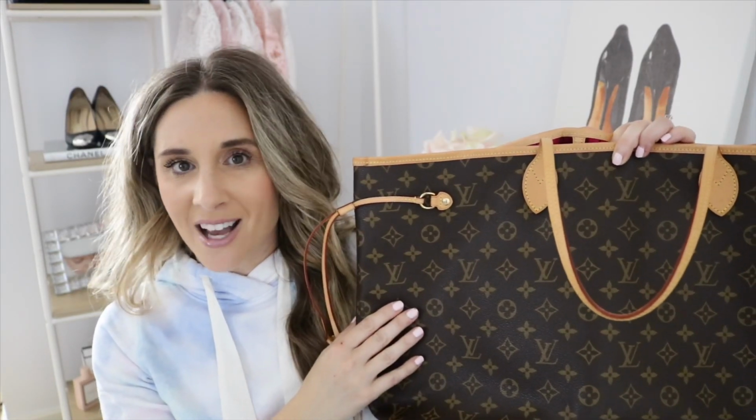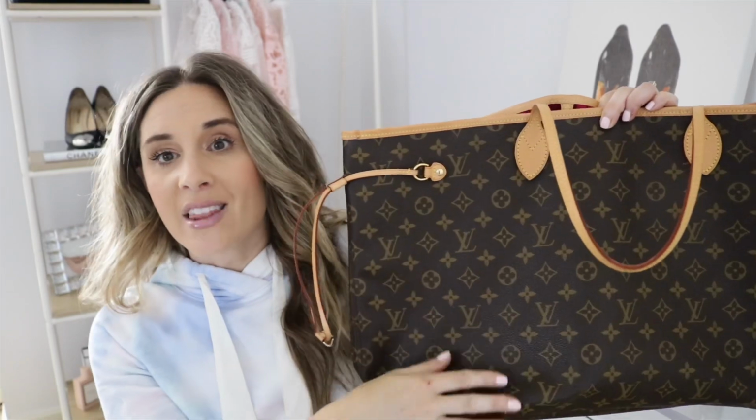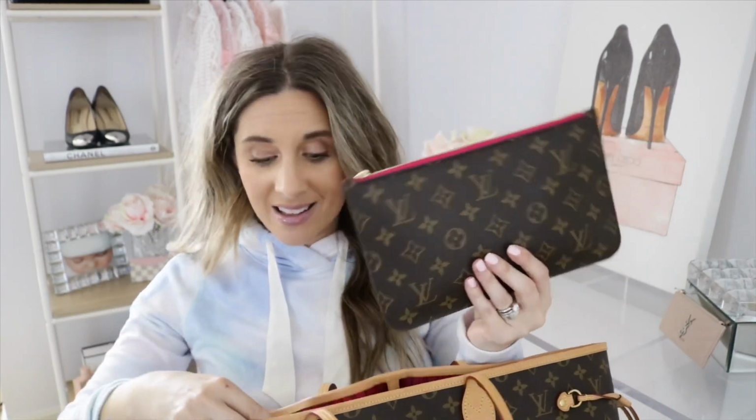Another good thing about this bag is it is priced relatively well for Louis Vuitton. Again, it is all relative because these bags are investments. They are very expensive. However, this bag is priced well considering it's such a large bag. It's classic looking, and it even comes with this bonus little pouch.